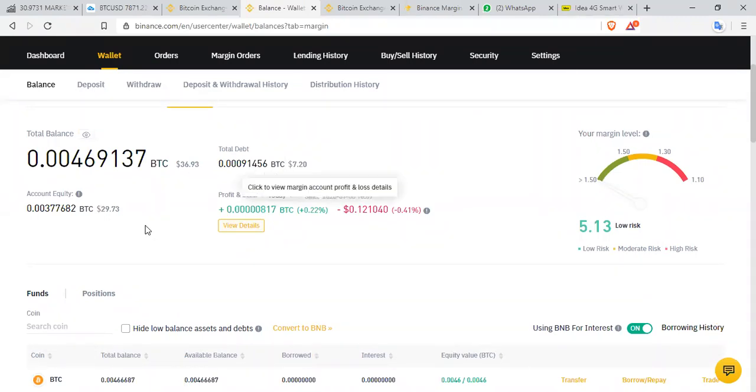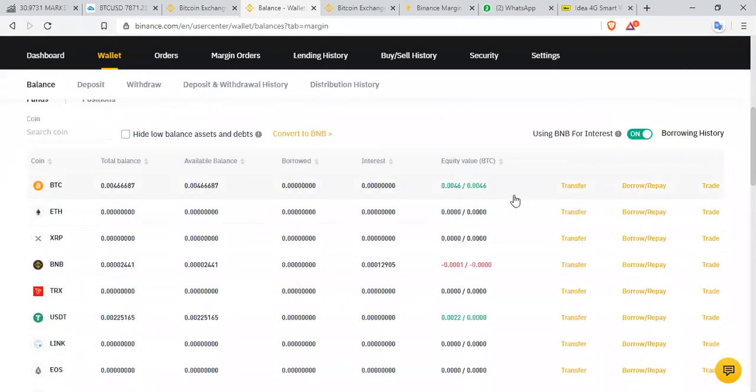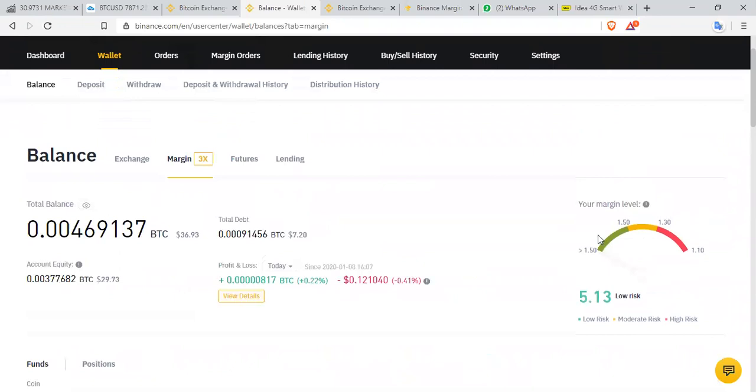So this is what I'm having, and I did not borrow. If you had borrowed, they will show you what you have borrowed around here for you to pay back. If you're owing any coin here, you have to pay back, but I'm not owing any coin here, so I don't need to pay back. After you must have seen this, just make sure this is ranging between 1.5 to 1.3. If it gets to 1.1, your account will be liquidated. So go back to the margin trading part again.